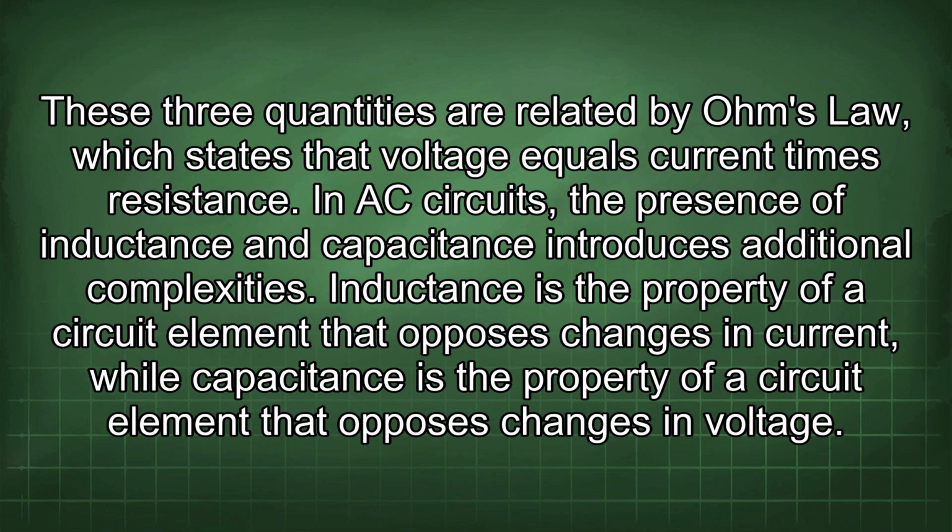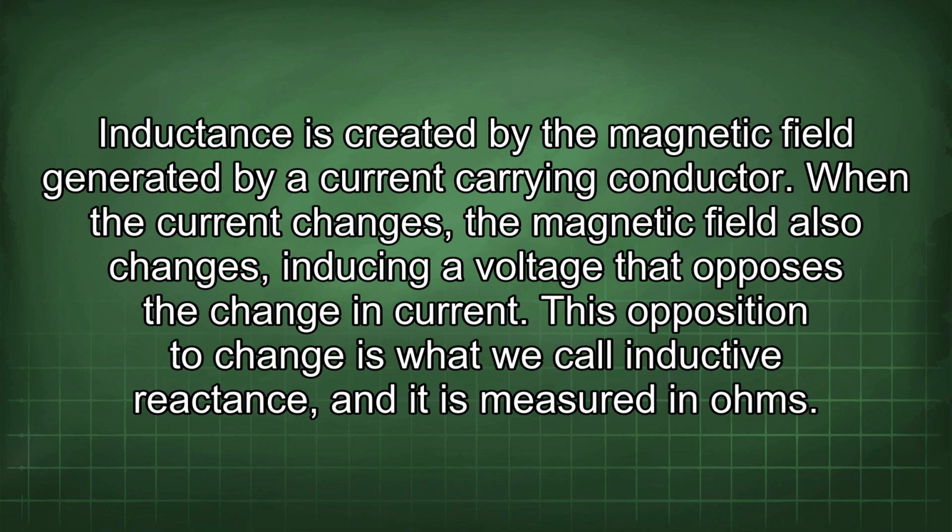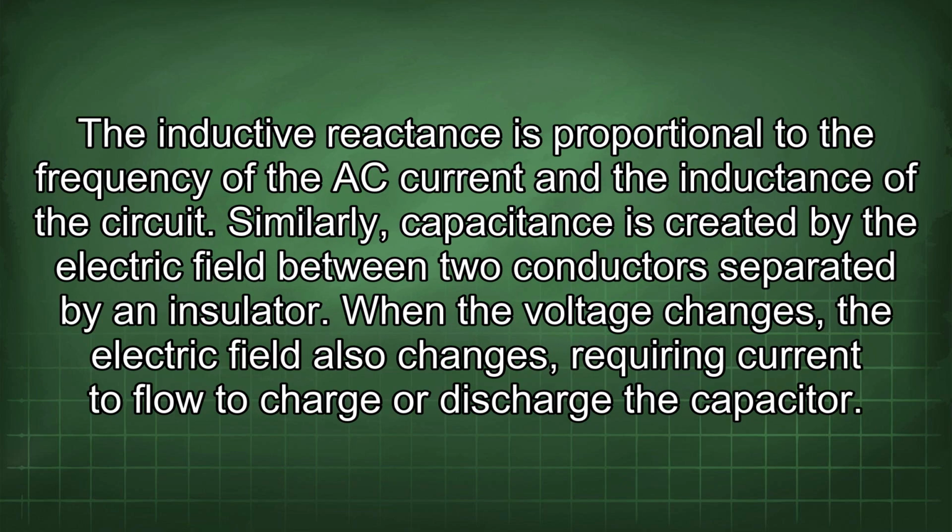In AC circuits, the presence of inductance and capacitance introduces additional complexities. Inductance is the property of a circuit element that opposes changes in current, while capacitance is the property of a circuit element that opposes changes in voltage. Inductance is created by the magnetic field generated by a current-carrying conductor. When the current changes, the magnetic field also changes, inducing a voltage that opposes the change in current. This opposition to change is what we call inductive reactance, and it is measured in ohms. The inductive reactance is proportional to the frequency of the AC current and the inductance of the circuit.